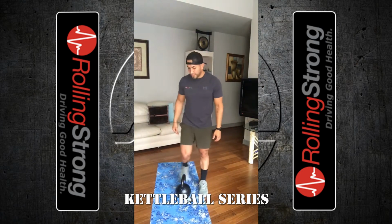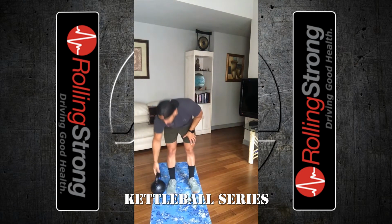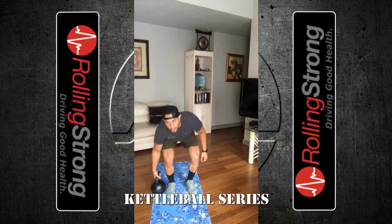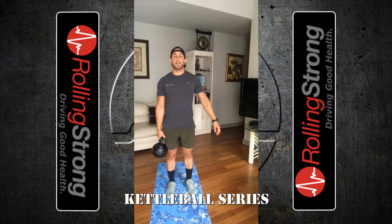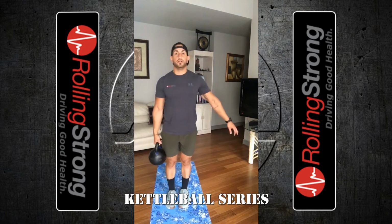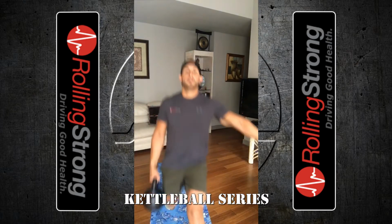Next movement will be the lunge. Having the kettlebell off to the side or in the suitcase position, right? We're gonna pick this thing up and we're gonna go ahead and do a lunge. So you can either do this reverse lunge or you can do a forward lunge. Good.